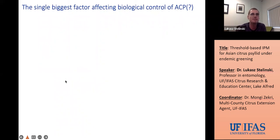Now, one of the things that I've been interested in is what about biological control? So the point of using these thresholds is to reduce spraying, to reduce your input costs, but also I would imagine you would get some benefit from biological control because of reduced insecticides. And this has been something that's been kind of bothering me for several years now, where I haven't been able to figure out why biocontrol works sometimes and sometimes it doesn't. Obviously, spraying insecticides is going to reduce your biological control, right? But that hasn't seemed to explain the differences that I've seen.